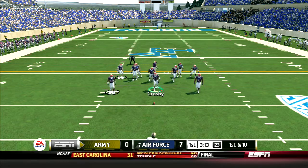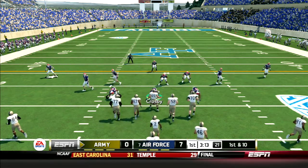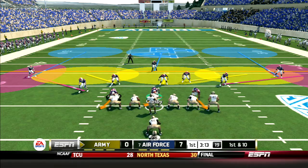While they are behind, they know they can knot things up in a heartbeat. It's way too early to change your game plan.